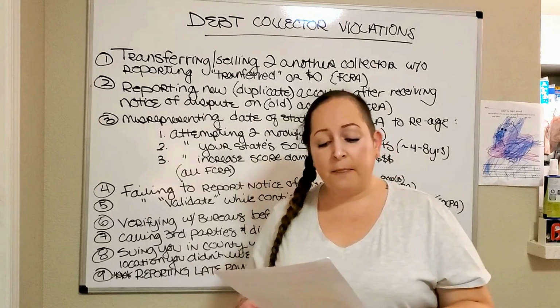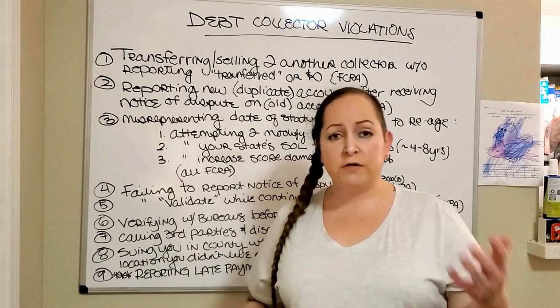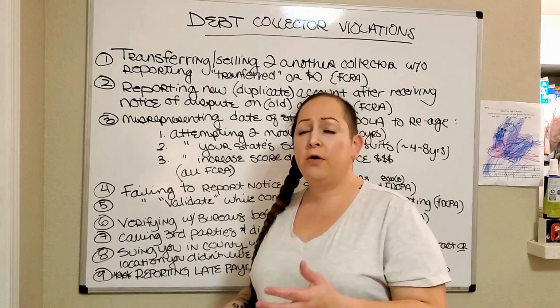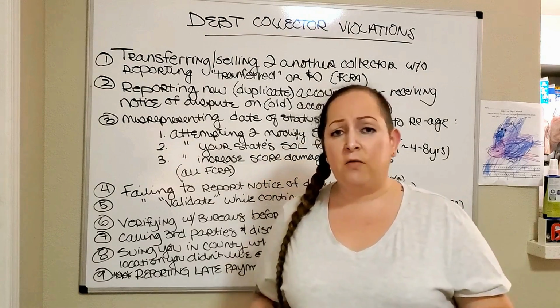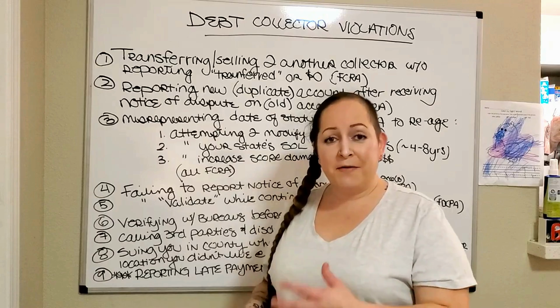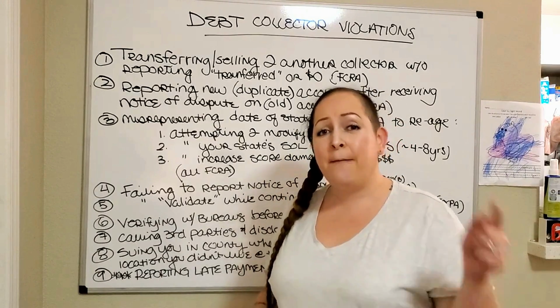Okay. Attempting to increase your score damage, or to coerce you to pay by damaging your credit even more, right? So they'll go and make an account look newer, or they'll re-age it, or whatever. That's what we're talking about in this example. But it's to screw with you to make you pay.